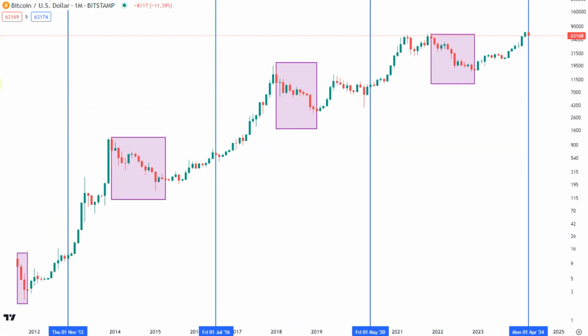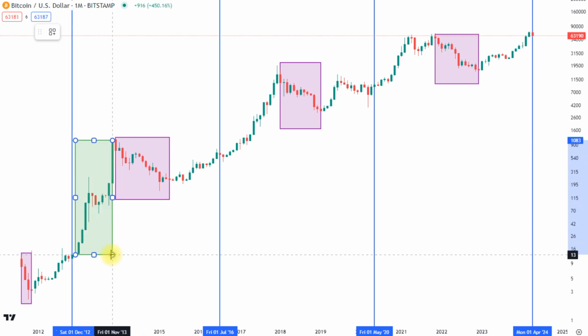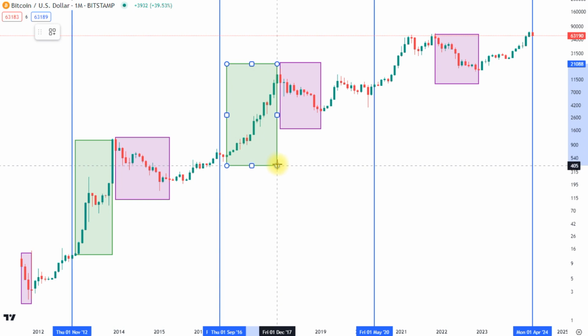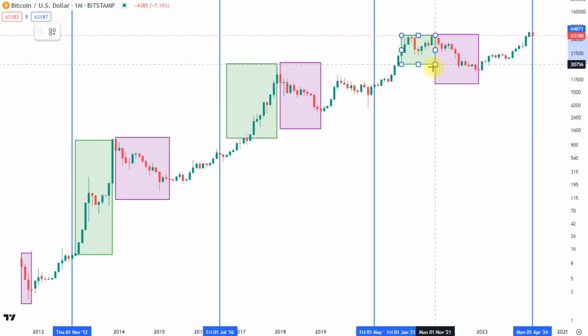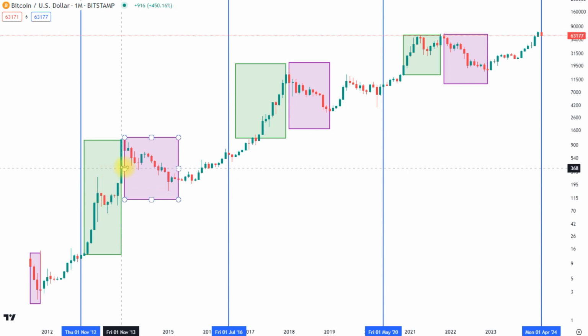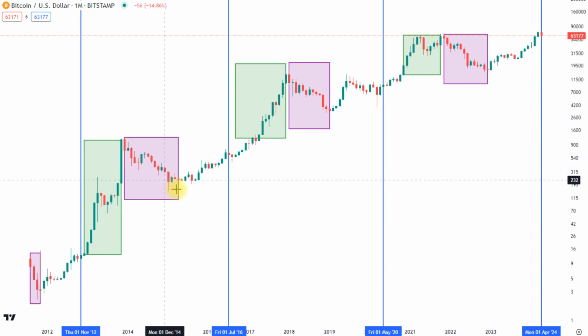And on the opposite, we have clear upwards movements like here, also here, and of course here again. So can you make out any patterns yet? We clearly see our cycles of 4 years between the halvings. And after the halvings, we always have a strong bullish upwards movement. And when that tops out, we have a bearish reversal.